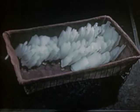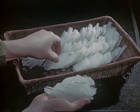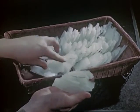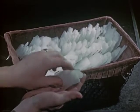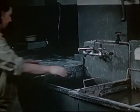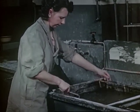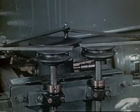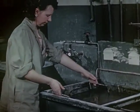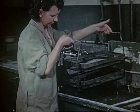In order to find any defects or twinning which may have escaped previous tests, the wafers are now etched in a safety etch bath. Motor-driven arms agitate the solution during etching. After an hour or so in the etching bath, they are washed and then cleaned with alcohol.